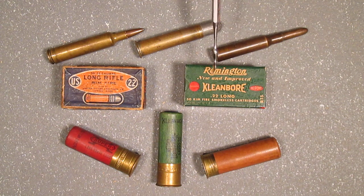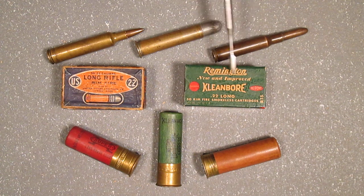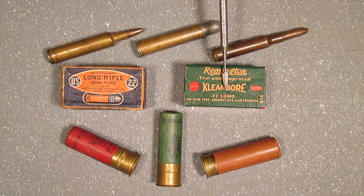Again, this was the box that came after the Dogbone boxes, the famous Dogbone boxes in 1939. They removed the bone type issue and went to a cleaner box. Now, this particular box, again, is not overly rare. It's not real easy to find, but it's not overly rare either. It was a short run, so there's not a huge quantity of them. But I like the fact that it was .22 Long.